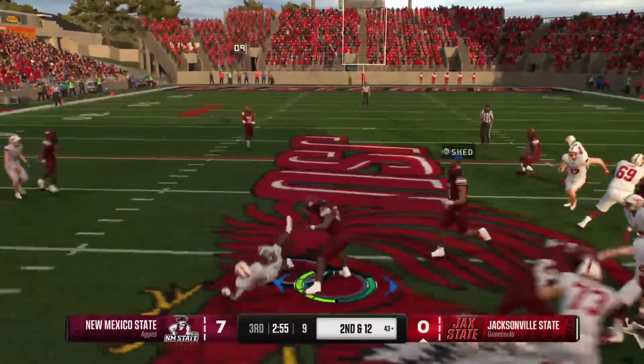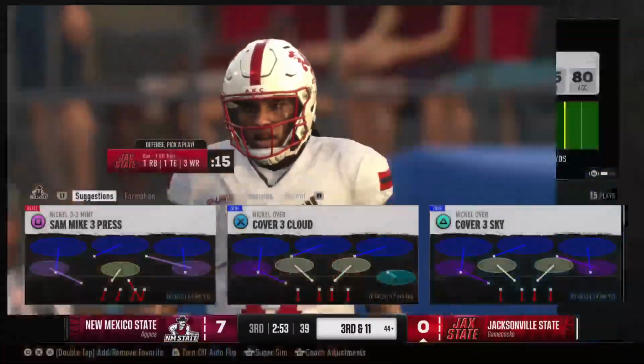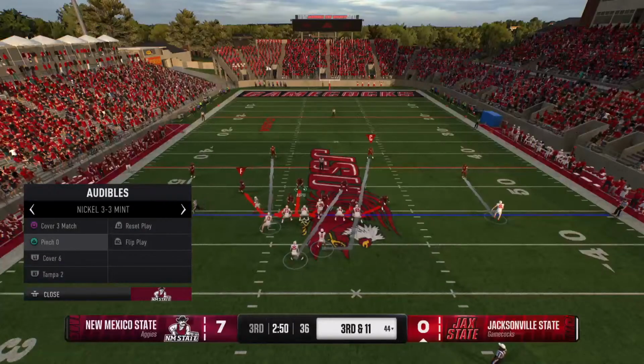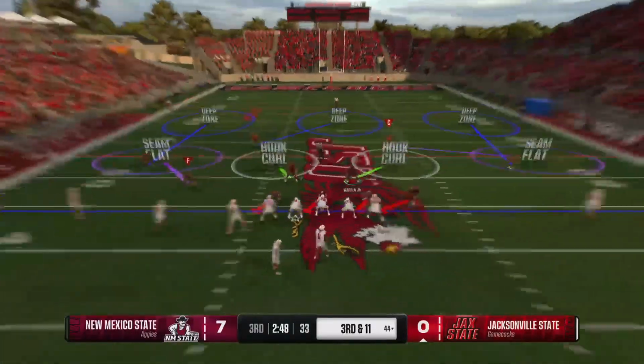Leaves it with the back. Really nice stop there from this senior leader. A chance to sort of put the defense on its heels if you convert a third and long. This one from the 44.